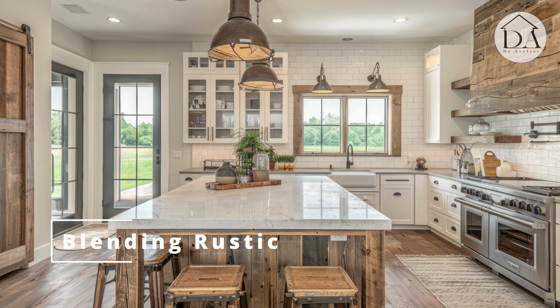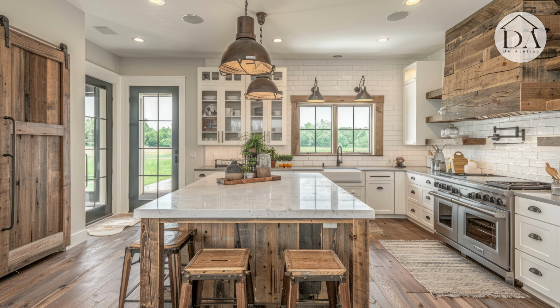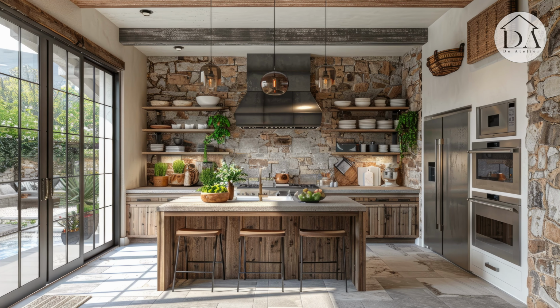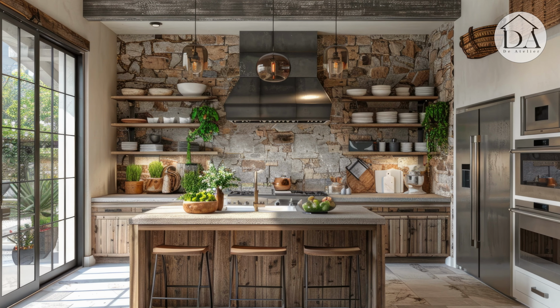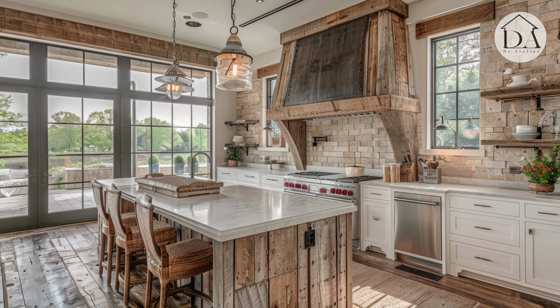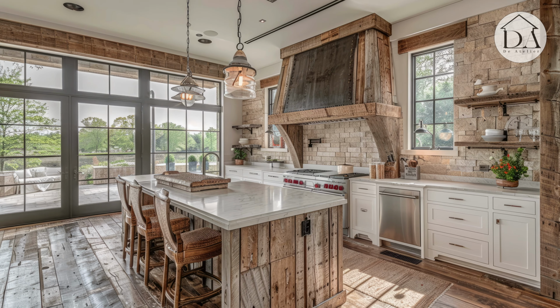Blending rustic and contemporary. In the modern rustic farmhouse kitchen style, blending rustic and contemporary elements creates a harmonious and visually appealing space that feels both cozy and up-to-date. By blending these elements thoughtfully, you can create a kitchen that feels both current and timeless, inviting and stylish.